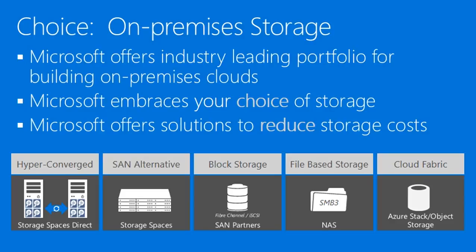Now, we can use a traditional SAN or a NAS head type device, and really what we're about is being able to reduce storage costs. So we offer a leading portfolio to build an on-premises cloud. We embrace the choice that you actually want to make. Our goal, however, is to allow you to reduce your storage costs.